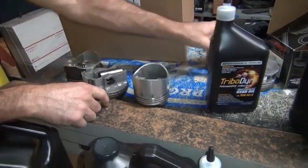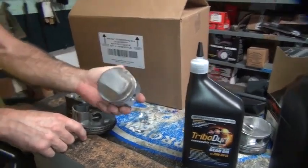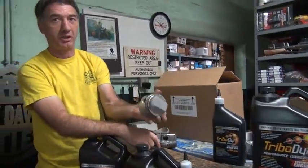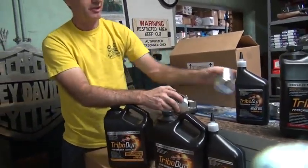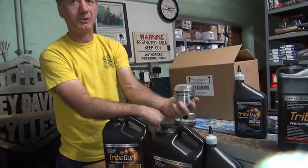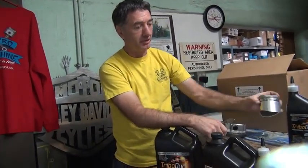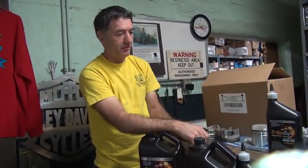This was an uncoated piston, stuck in the bike and run. This has one run on it, 1.3 miles on this piston, and it looked like that other one there. It was like this when I started, and it looked like this when I was done. I put this piston in the bike the night before. That's one run. So we're hard on parts around here. But the thing is, the piston lived. That's the biggest thing. The oil did its job.